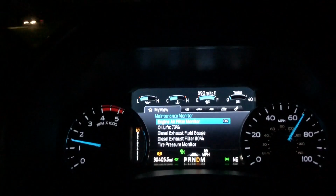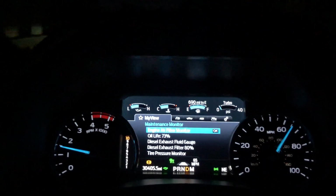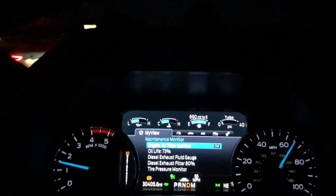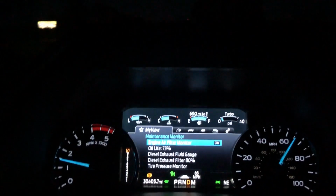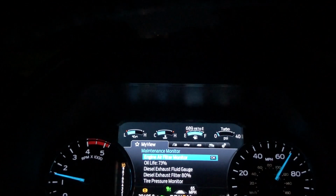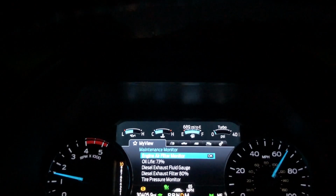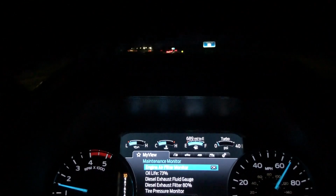Again, when the regen is finished, I will wait for the exhaust gas temperatures to get to about 500 degrees, and then I will turn off auto regen. So I don't like to turn it off until the exhaust gas temperatures are normal, the normal driving temps. So that's just to ensure that, I don't know, I'm just weird like that. I don't want to stop a regen, even though I know it's stopped, but I'm weird like that.